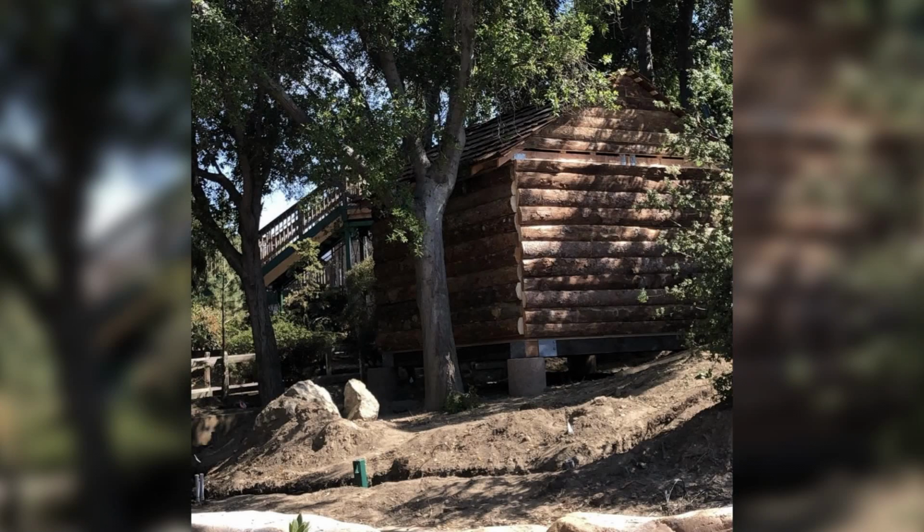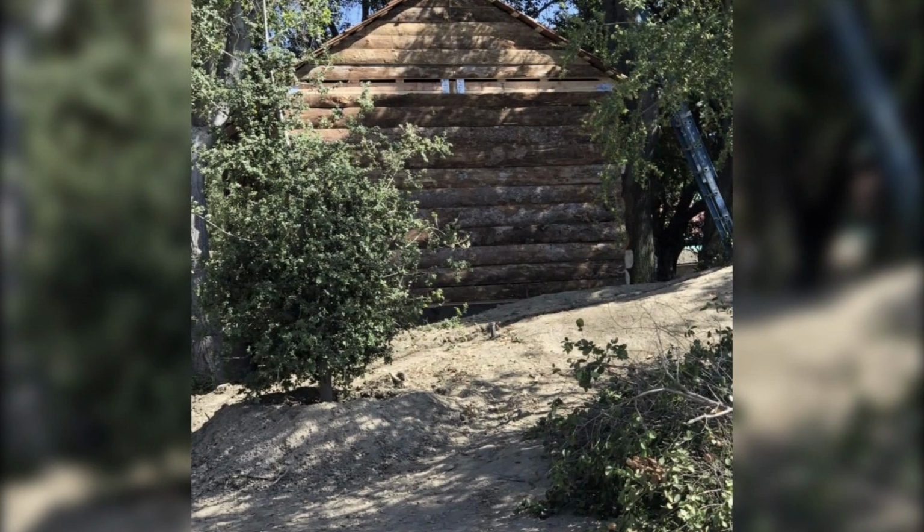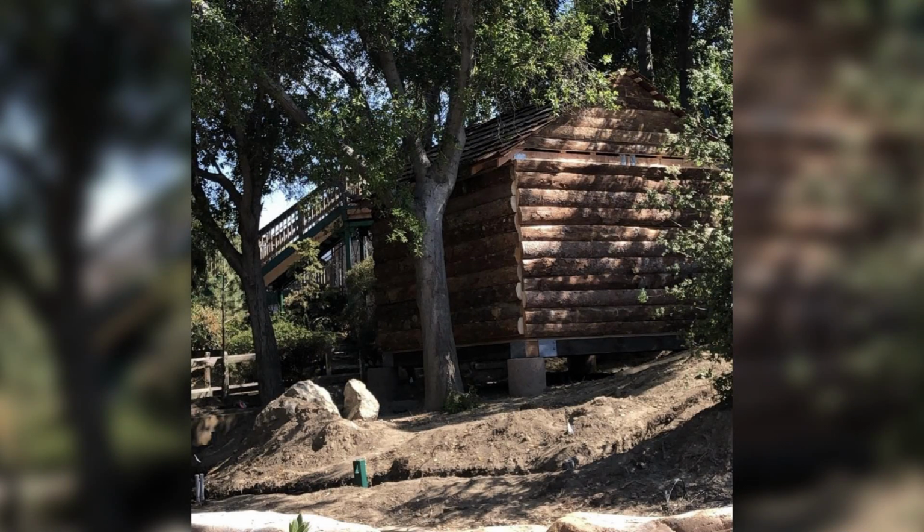Wait, hold up. Before we finish this video, just as I finished editing this video originally, we got a message from Andy, and this is from today. The first log cabin in the front of the ride, where you can see it from the entrance, is finished. The entire log cabin is up. It's been 1 day, less than 24 hours, and that log cabin is pretty much finished. Absolutely crazy.